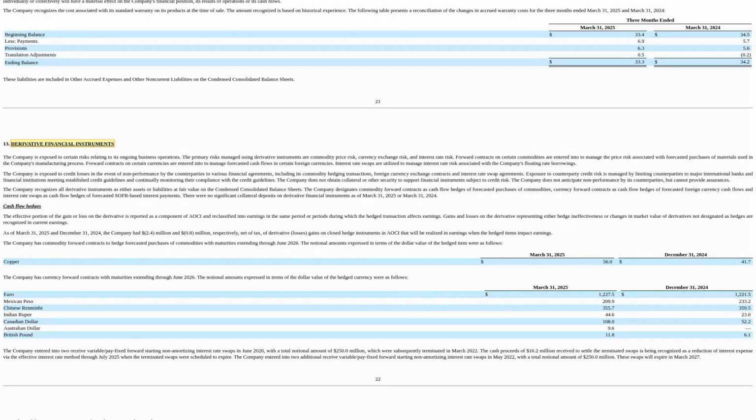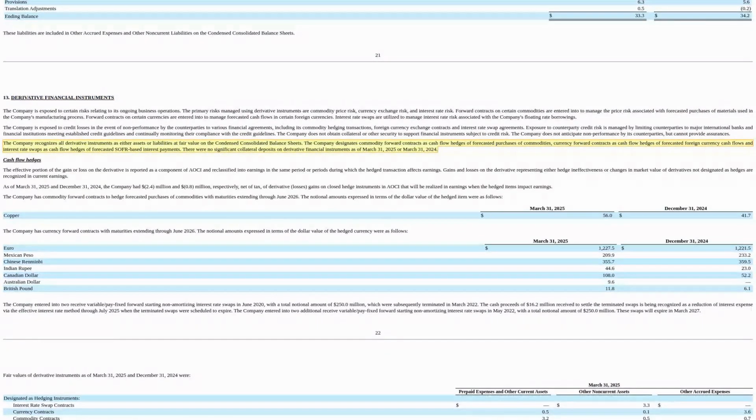Next up is fair value. This is how companies determine the value of their assets and liabilities, specifically using a hierarchy that prioritizes market prices when available. Now, restructuring activities.